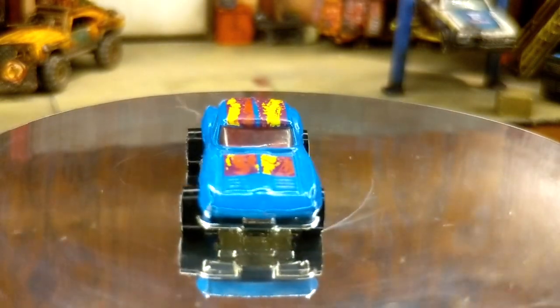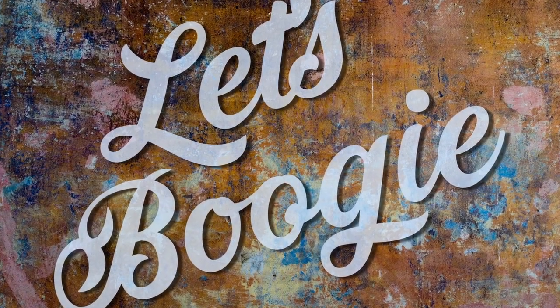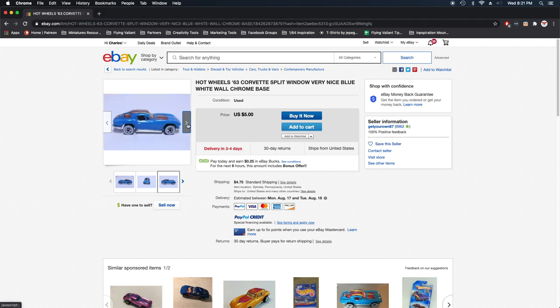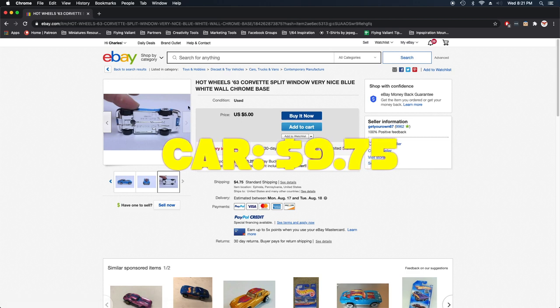Okay, ready? Hang on. This is going to be a wild ride. Let's boogie. This particular Corvette has been in my family since 1993, but since, again, we're starting this exercise as if you're starting from scratch, we're going to go over to eBay and see what a comparable one would cost you. Looks like it would be about $5 plus $4.75 in shipping, so we're already off to a great start.